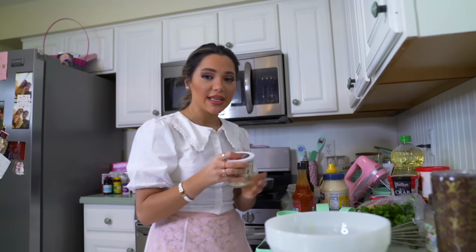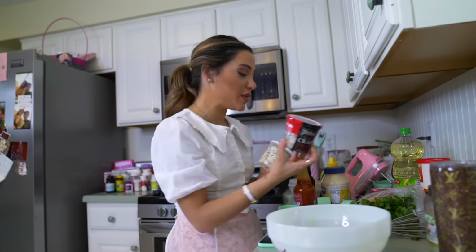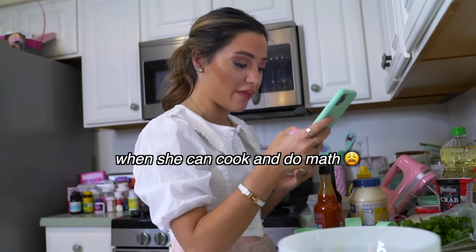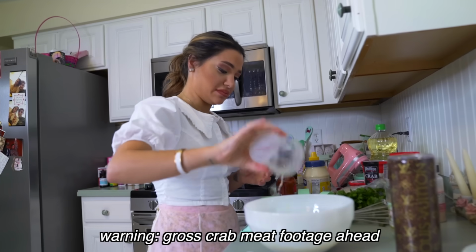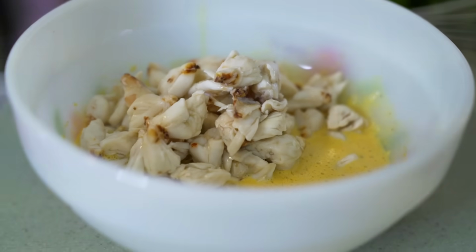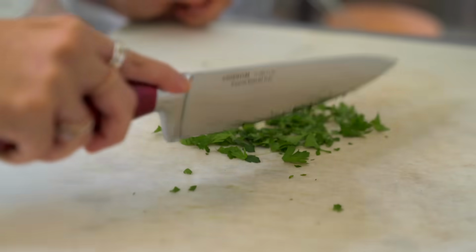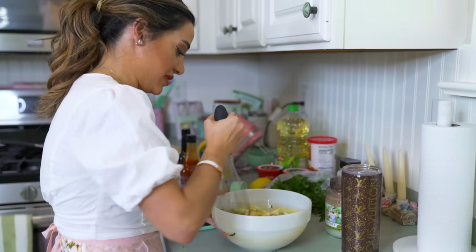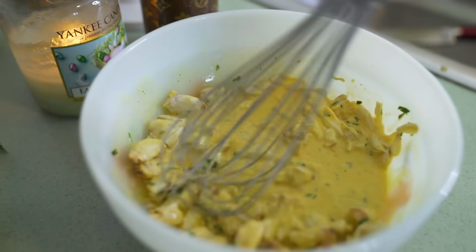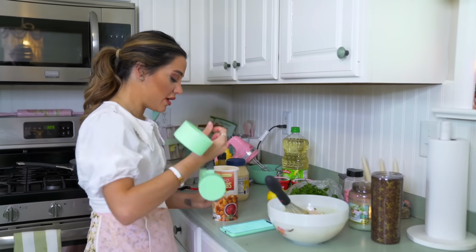So there's 16 ounces in a pound, and these boxes say 8 ounces of crab meat, so I'm gonna use 2 of these in my little mixture because the recipe says 1 pound of crab meat. And last but not least, 3/4 cup of breadcrumbs.